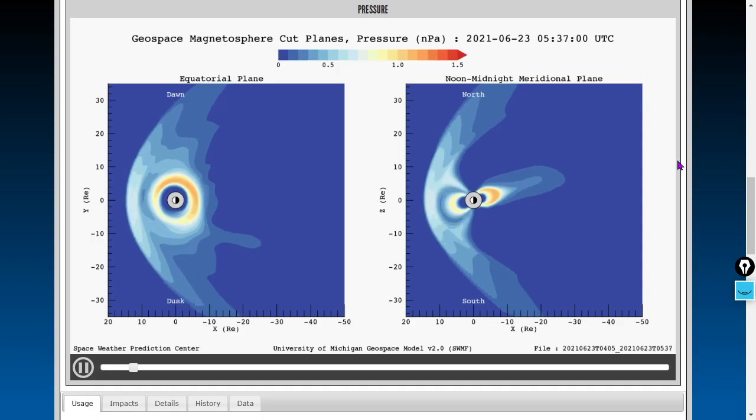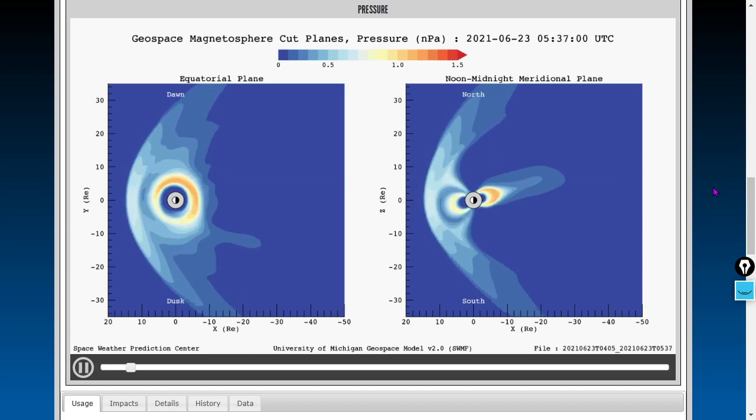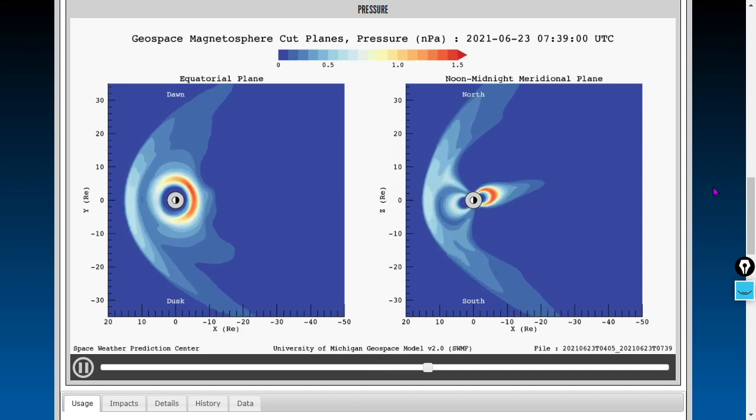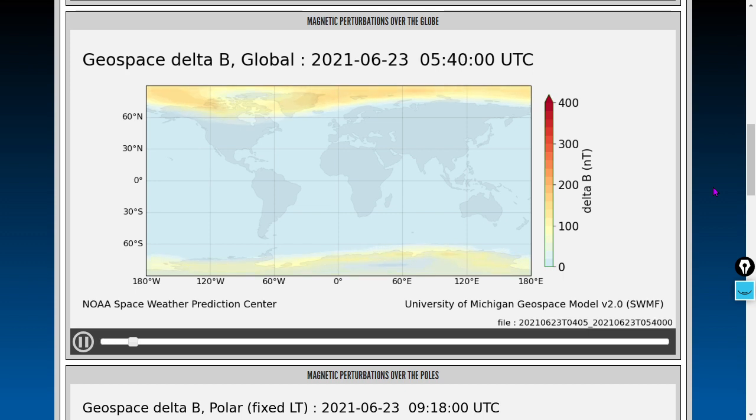Let's take a look at the geospace. Here are 4 hours of data from University of Michigan, the Geospace Magnetosphere movie showing pressure. It should be 4 hours of data. Let's let it refresh to show the most recent. Anyway, magnetohydrodynamic pressure here fairly uniform, primarily in the magnetotail side of the planet as opposed to the sun-facing side, which would be to your left. And do we see a little uptick here right in the last little bit? There's a little tiny uptick in the pressure in the bow shock region.